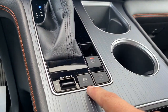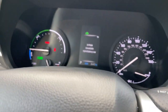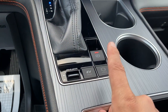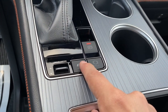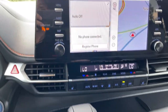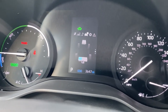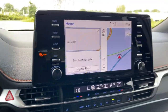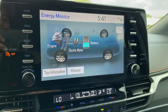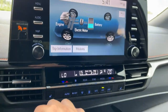EV mode, when the battery is charged more than 75%, I can hit this, which is not letting me now, but once the battery has regenerated on its own past a certain percent, which I believe is 75 for the new generation, it'll help you keep the vehicle in electric vehicle mode only at low speeds. And if you want to see how much the battery is charged, besides seeing it here in the vehicle info menu, it's just under half. I can also see it here. I would go to menu, info, eco, there it is, and you get a cool little diagram. And we're going to get to that in just a minute.